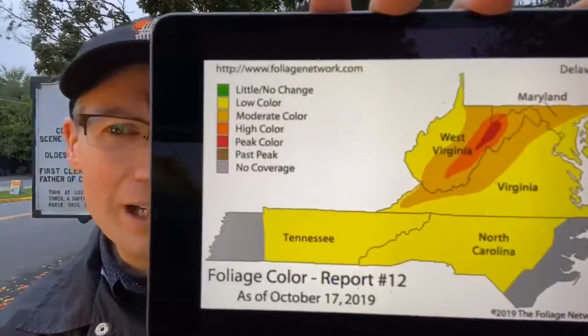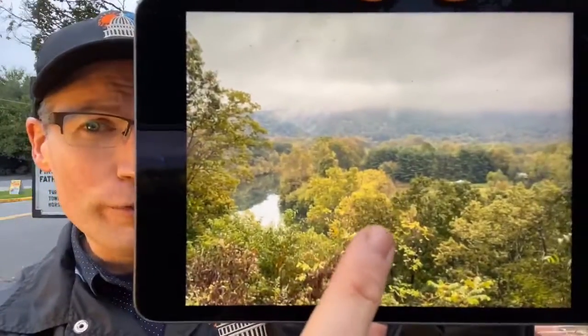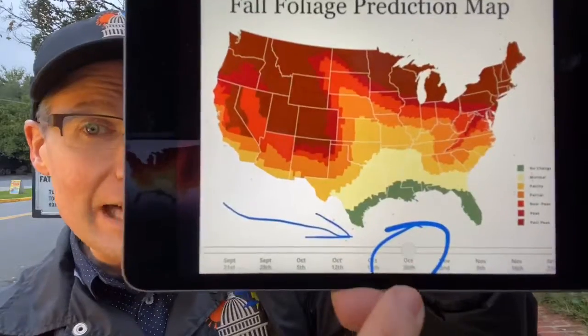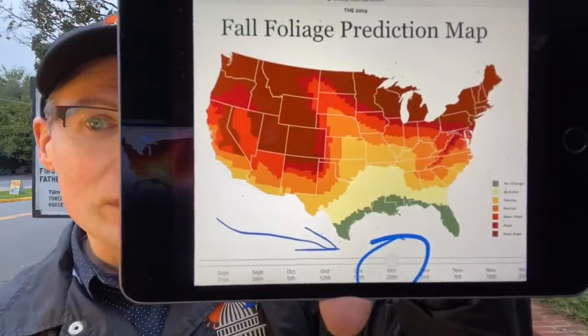Excellent. So far here, it is pretty green in Woodstock, Virginia. The Foliage Network is reporting I should be seeing moderate color, but I kind of disagree. A mile from here, this is on the North Fork of the Shenandoah, not much moderate color in my book. But on average, by the end of this week, this is down here is October 26th, I should be seeing near peak color here in Woodstock along I-81, but I am not seeing that yet.